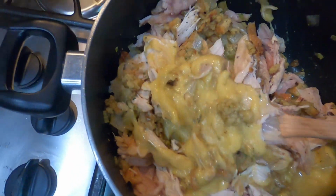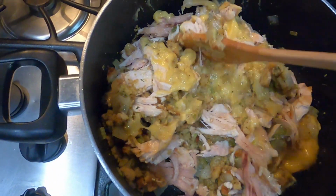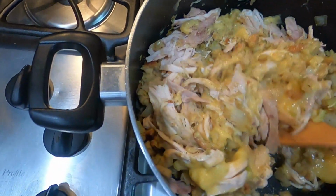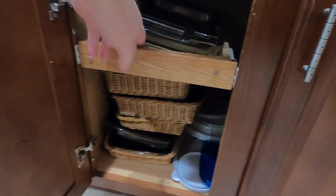Okay, so what we have now is a gooey, ooey, sticky, clumpy, sloppy mess. I like to call it gruel. I'm not sure this is an insult to gruel or not, but let's just proceed.